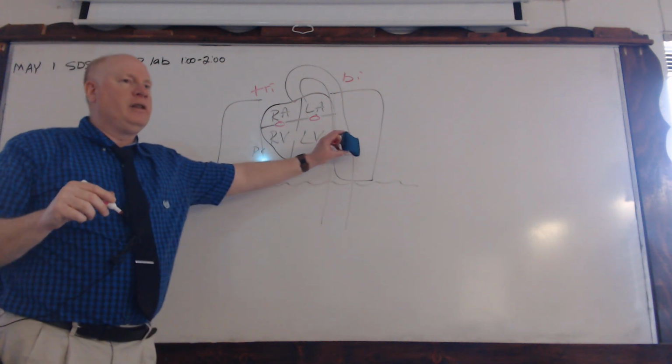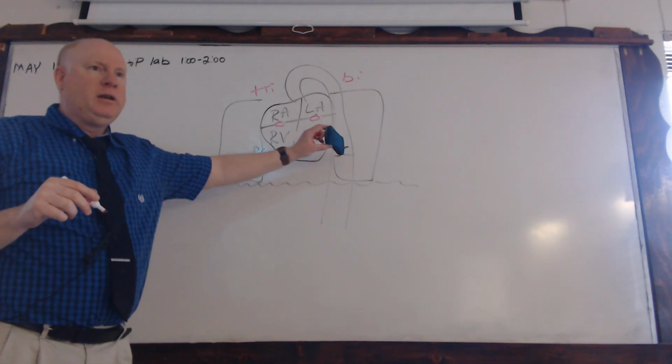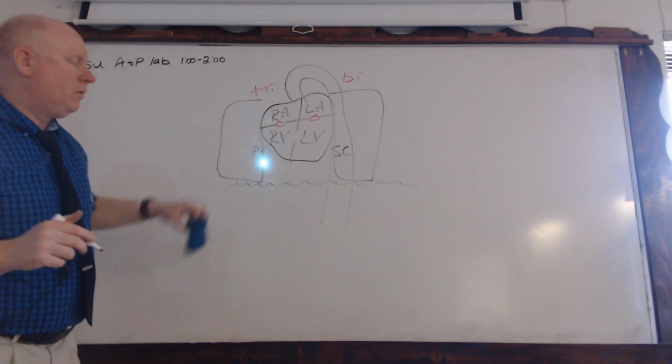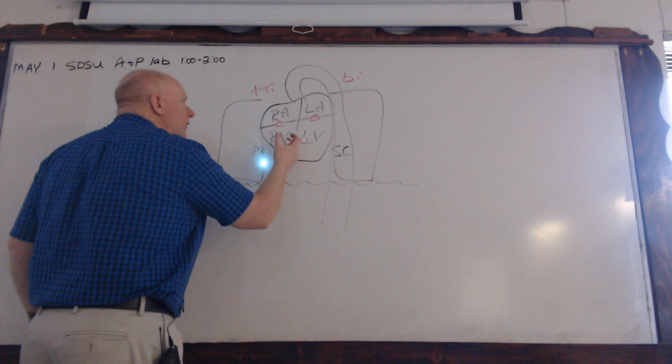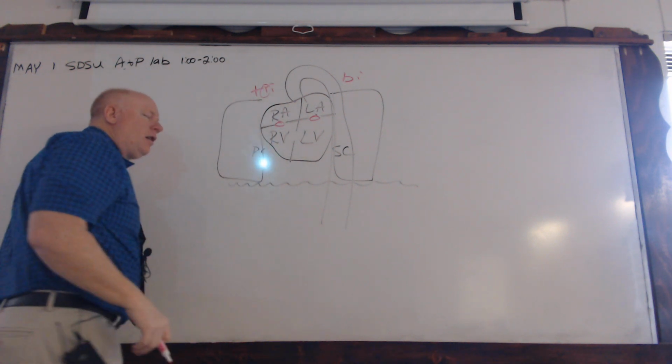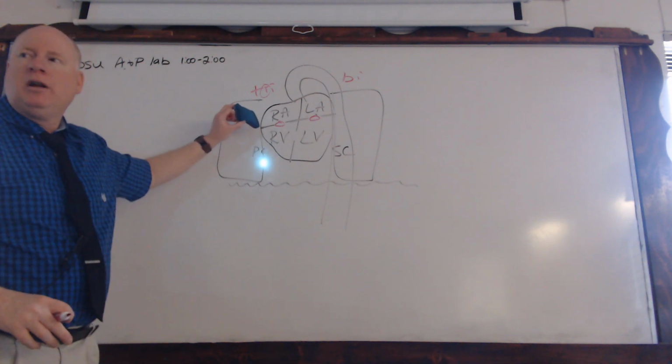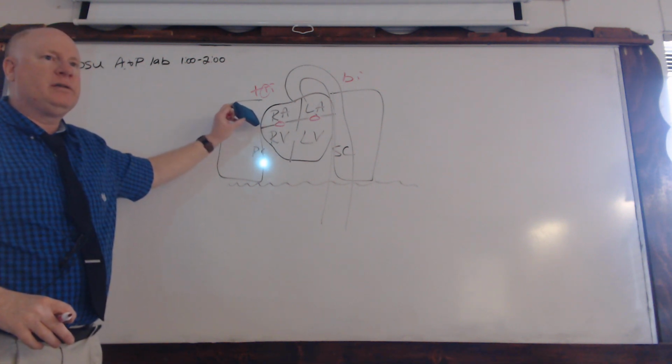Two lobes of the lung. That's true. And three on that side. There's three on this side. That's true. Or, since this is the right side of the heart, it's got an R in it. Okay, which would tell you this is the right side. That's where that tricuspid valve goes.